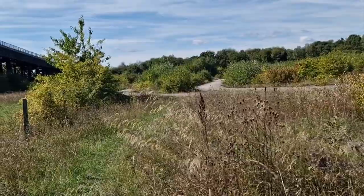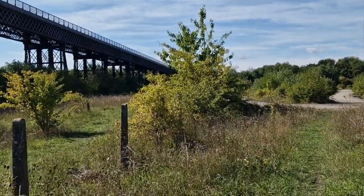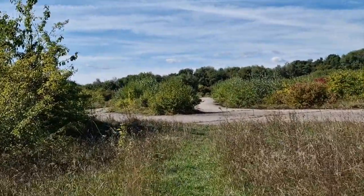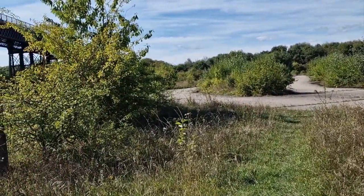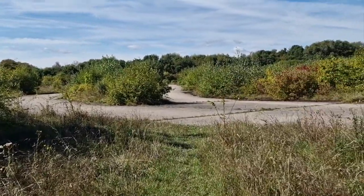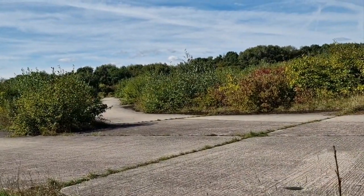The demolition contracts were tendered, but the amounts put forward to demolish the viaduct were considered too high. The reason given for the high cost was that the wrought iron structure could not be cut up with an oxyacetylene torch and would have to be taken apart piece by piece. The viaduct survived to become a Grade 2 listed structure. It is on the Buildings at Risk register.